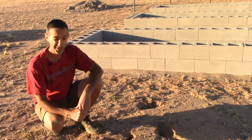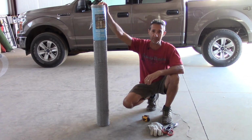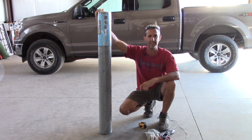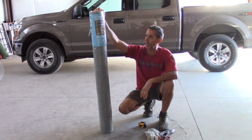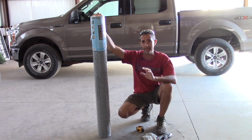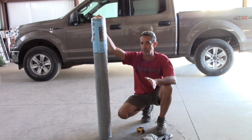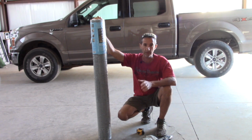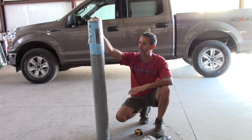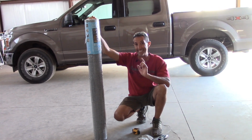So what we've decided to do is use something that most people will recognize. This is our protection of choice. This is some hardware cloth. I think we got it at Lowe's, either Lowe's or Home Depot. Either way, it's not cheap, but it's 4 foot by 25 feet. And our beds, we did measure out our beds. Our beds are between 39 inches and 40 inches wide, and they're about 19 feet lengthwise. So we knew that these were definitely going to be big enough for those beds. However, we did take measurements.